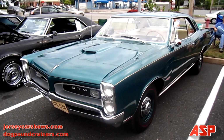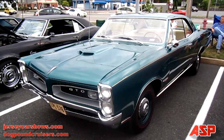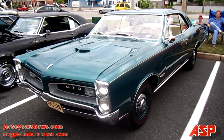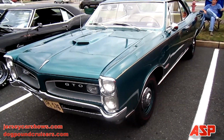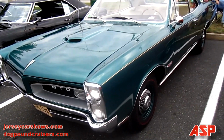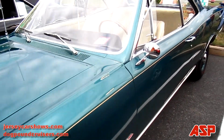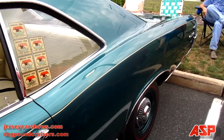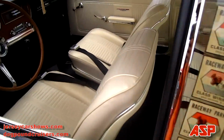Okay. Len has owned it for about 6 years, has a lot of awards, and is going to keep this car. He's not going to sell it. Hey, can I take it for a ride? Park.